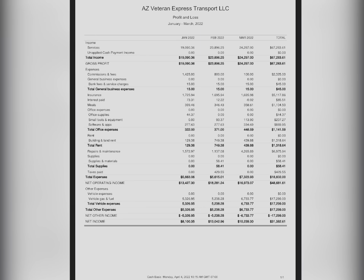We're gonna go into gross for the first 3 months of the year. We're gonna go over expenses, and we're gonna go over net income. So hope it's not too boring for you guys, but here we go. We'll get into the numbers for you. Here it is. This is my profit and loss report. This is what gets turned into my CPA. This is how I do my taxes.